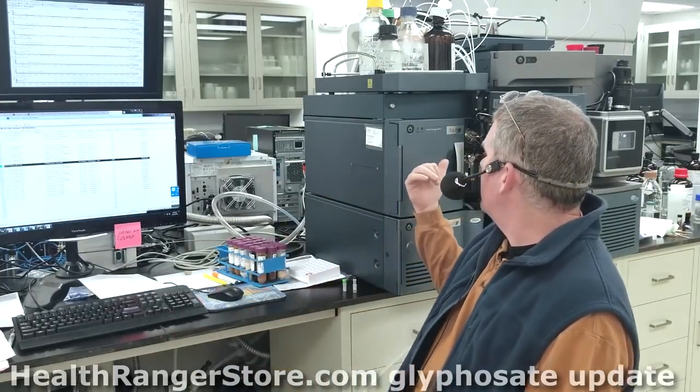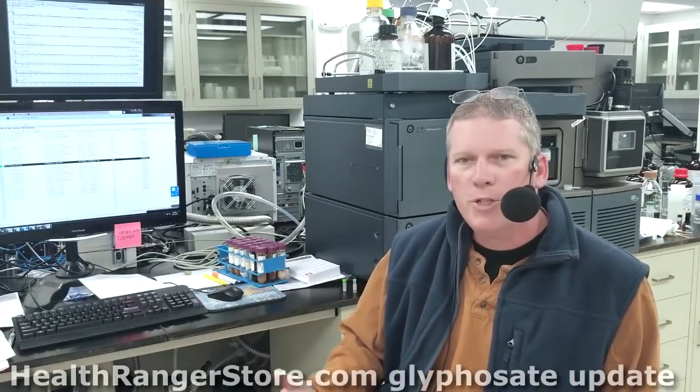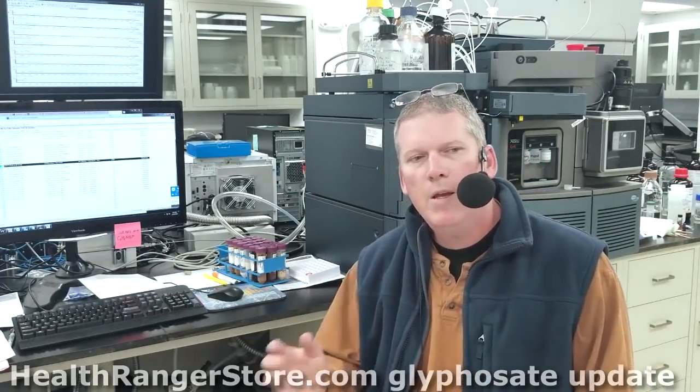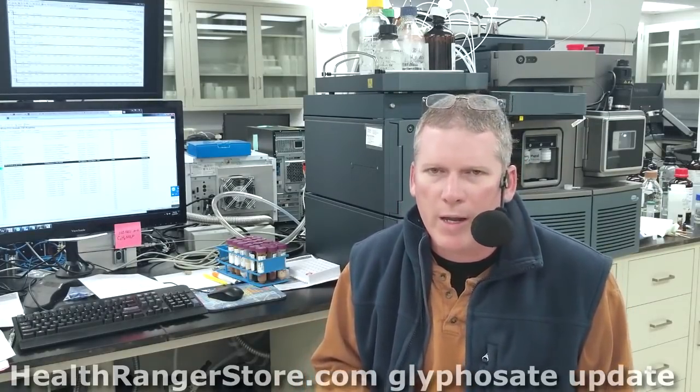Occasionally, we see little tiny spikes of what you might call ambient glyphosate. Or sometimes there's something called column carryover, or even sample needle probe carryover. You get a little bit of carryover that can register as parts per trillion. But we have yet to see any sample of our product that has even 1 part per billion of glyphosate. That's a good sign because we source almost exclusively organic and exclusively non-GMO products for our manufacturing, for our brand.